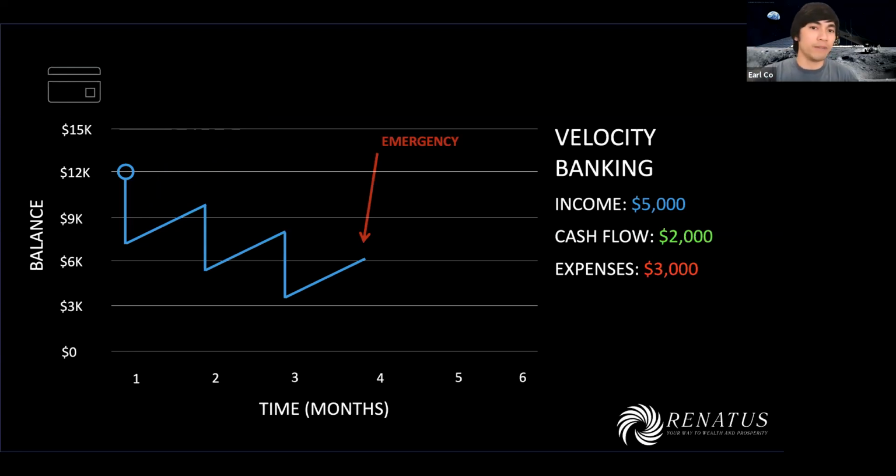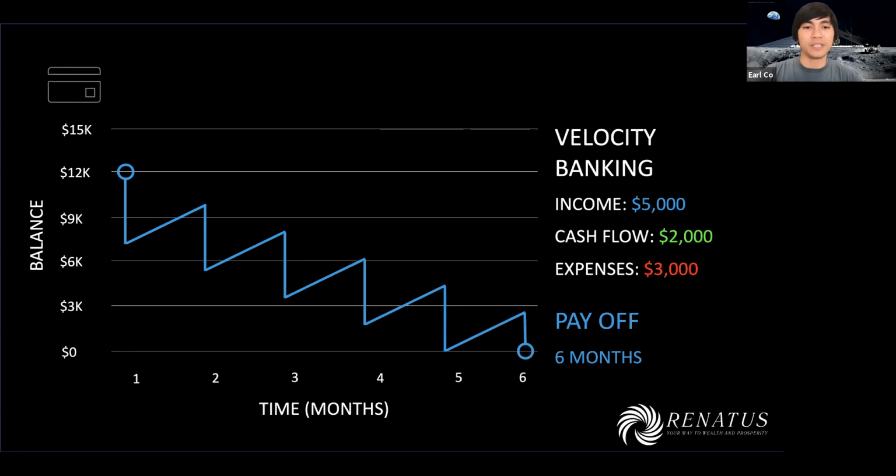Now this only works when you have positive cash flow, meaning you can't be doing this when you're paycheck to paycheck. There's no savings to work with. The savings is being redeployed as a way to save on interest because we lower the average daily balance on the line of credit. So if there's no emergency, we just keep going and bam, paid off in 6 months. 12K to 0 in 6 months. For a lot of people, that's like, wow. They couldn't think of ways to tackle 12K of credit card debt.